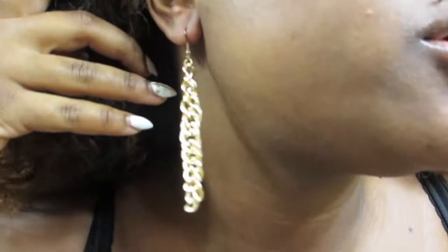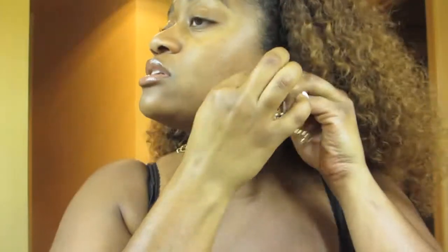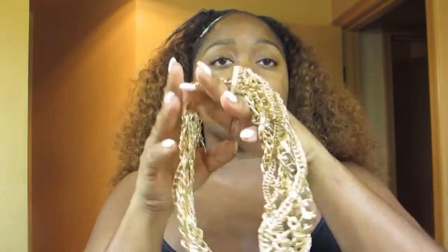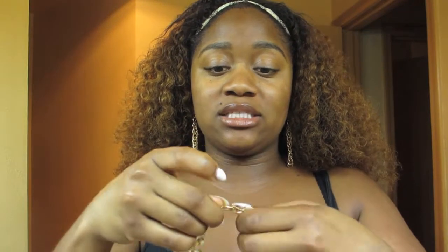This one is kind of a set. She sent me some earrings and a necklace. So these are the earrings. They're like chains. They're really cute. And I'll include pictures of all this stuff in the end too. So they're just a set of chain earrings. And then she sent me a necklace, which is my favorite thing that she sent me. It's like 6 chains intertwined to become one, and I absolutely love this necklace. I think it is so dope.